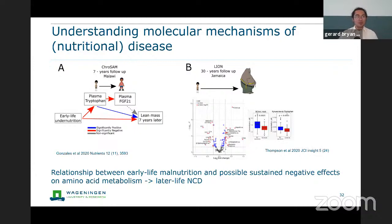If you've been exposed to early life undernutrition, then we might have to look at your intake of amino acids for us to alleviate your risk for developing cardiovascular diseases in the future. This is a study we performed in Malawi, and we did the same study in Jamaica, and we also found the same thing. The branch chain amino acids and the tryptophan pathway are all associated with increased risk of developing non-communicable diseases in adults who experienced early life malnutrition.